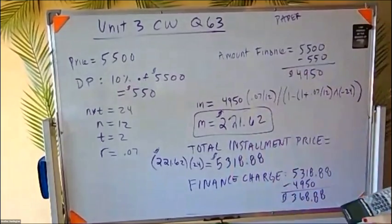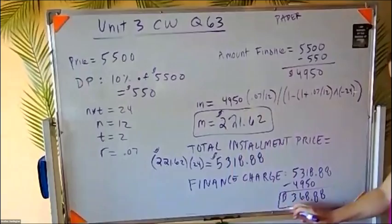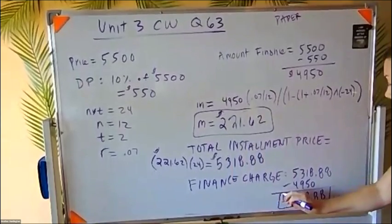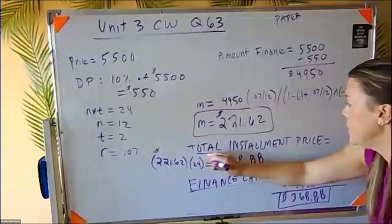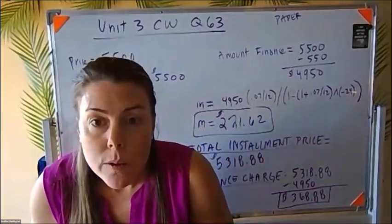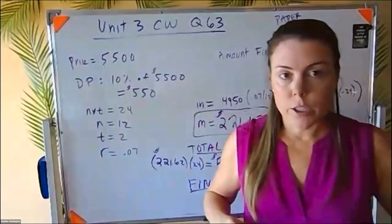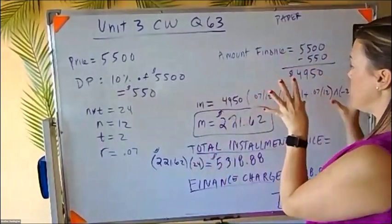Okay, so the finance charge, you should be getting $368.88 if we're doing it this way. If you use the chart, it's going to be about 5 cents different. And these are 2 good answers for this question. So a mortgage is basically the same thing. It's installment buying. You're using that same formula.